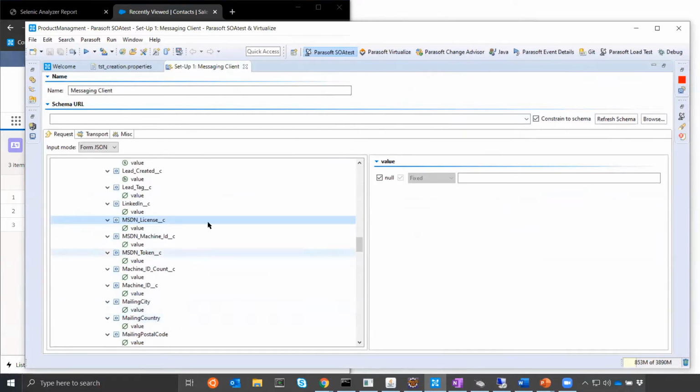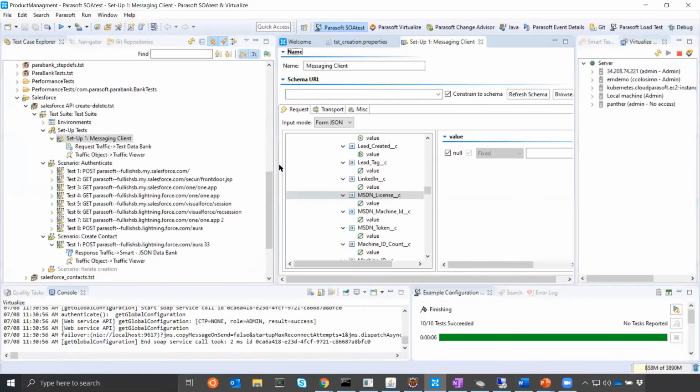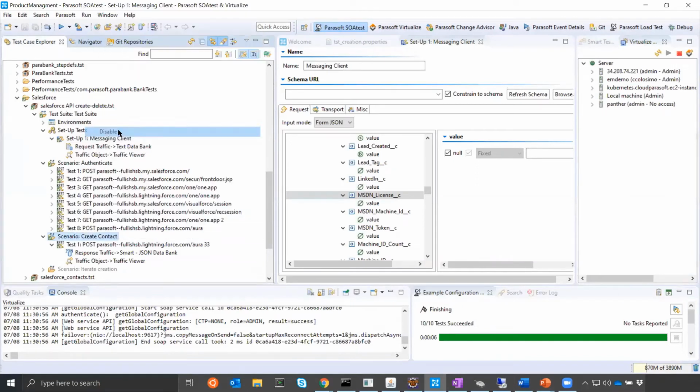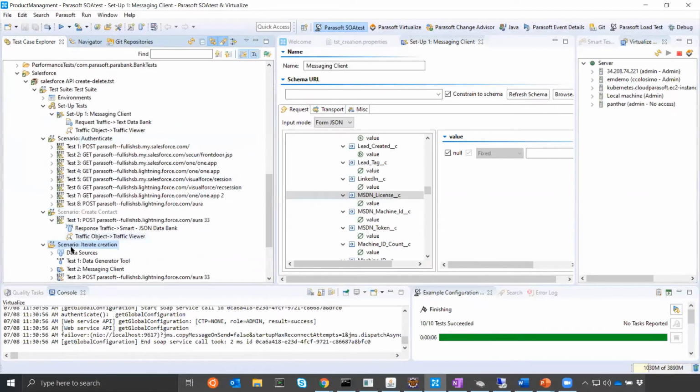So instead, what's a really good strategy is to create a subset of UI tests to validate the user's experience, and then cover all the rest of your permutation testing using the APIs. Let me show you an example of that. So here, instead of just creating a contact, I'm actually going to create a bunch of contacts. And I'm going to create them with different types of data.